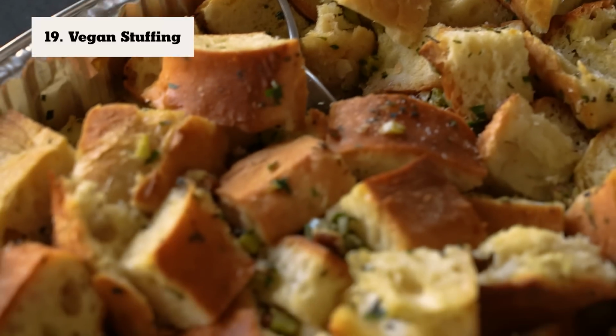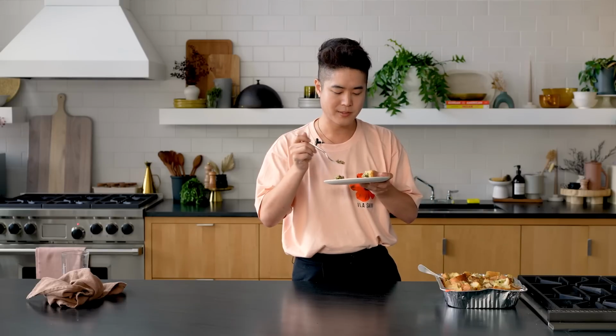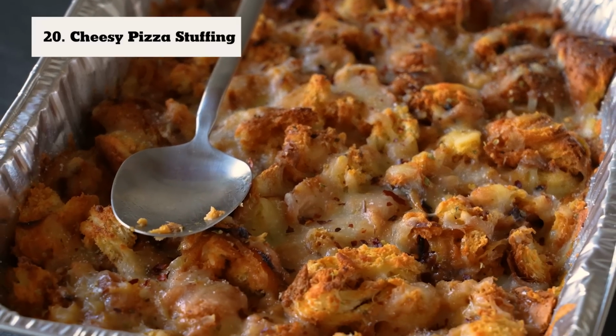So this is the vegan stuffing. I don't know, reminds me of North America. You know what I'm talking about? Like pecans with the herbs and the celery. I like the pecans in this. I would consider pecans after having this. I already know what this tastes like. I'll try a little bit.